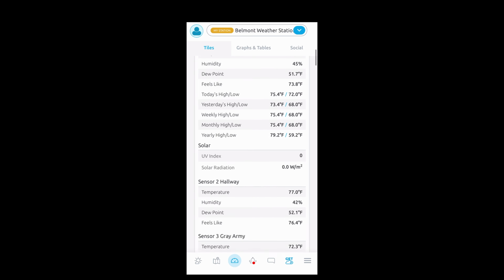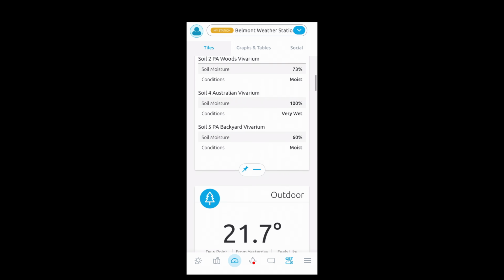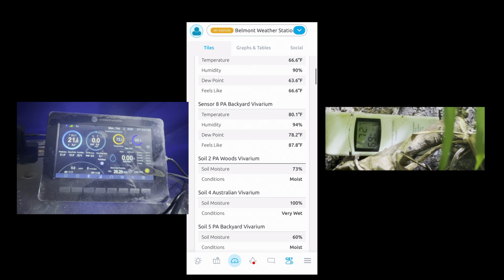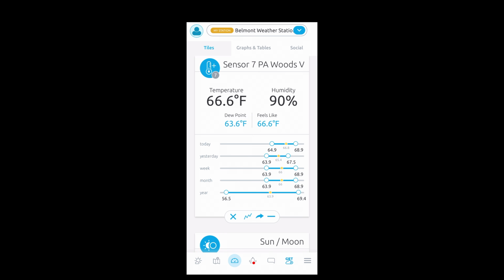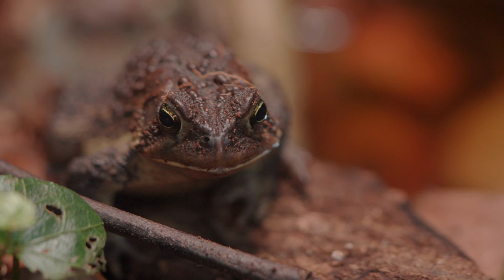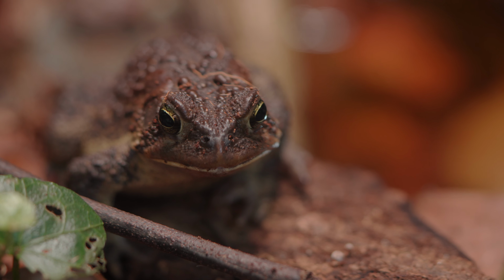And as we talk about seasonality, we move into the environment itself, a weather station that tracks conditions inside the vivarium and compares them to the weather outside. Temperature, humidity, and other trends are monitored continuously, not in isolation but in context. Alongside it are the moisture sensor and a thermometer, hygrometer combo sensor, and all of this works together to give a complete picture of what the toads experience day to day. These tools allow adjustments to be made before problems arise. The goal is consistency, stability, realism, and seasonality.